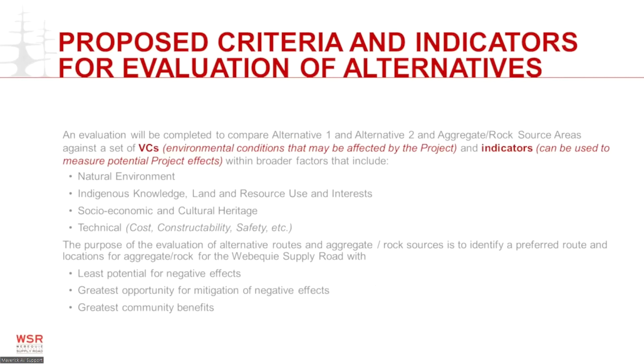Each alternative does get evaluated in detail, and there are many factors involved in that evaluation, such as natural environment, Indigenous knowledge, land and resource use and interest, socioeconomic and cultural heritage, and of course the technical side, cost, constructability, and safety. The purpose of the evaluation of these routes and aggregate or rock sources is to identify a preferred route and preferred locations for sources for aggregate and rock that has the least potential for negative effects, the greatest opportunity for controlling those negative effects, and offers the community the greatest benefit as well.